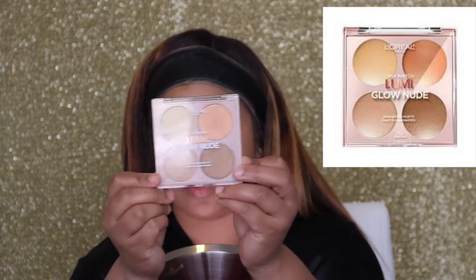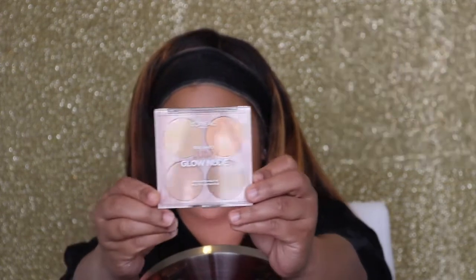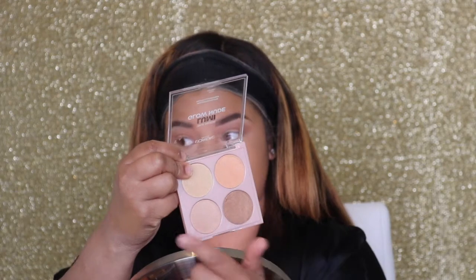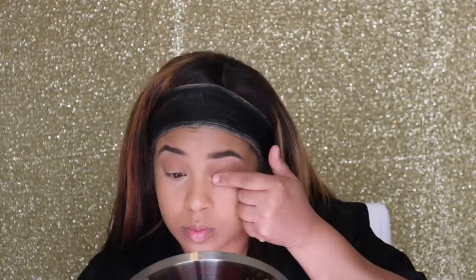For the lids, we're going to take the L'Oreal True Match Lumi Glow Nude Highlighter Palette, and I'm going to be taking the color Saturn and placing it on my eyelid. I'm going to use my index finger and lightly press that powder on my eyelid to give me some shimmer. This eye look is really easy and really time convenient.